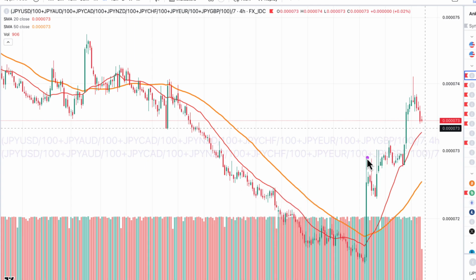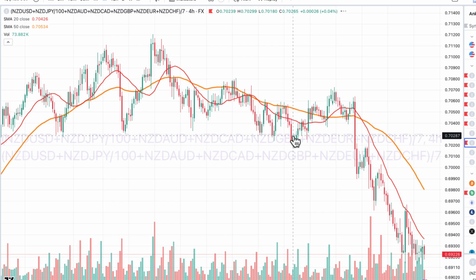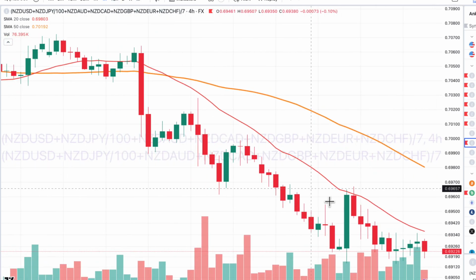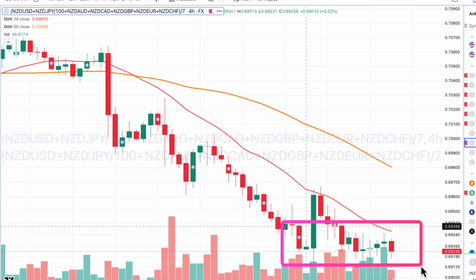We can still get towards the levels where we started this next level extension from, but I think in the next 24 hours, I'd like more yen to the downside and dollar to the upside. And then as far as the weakness goes, Kiwi goes on the top of the list here. I mean, take a look at how beautiful the price action is on a 4-hour chart on the currency basket. It's just making that low base here.